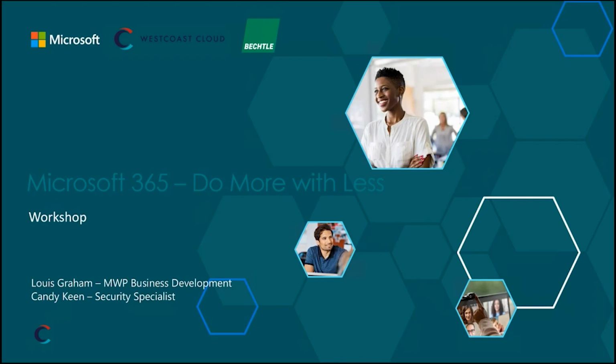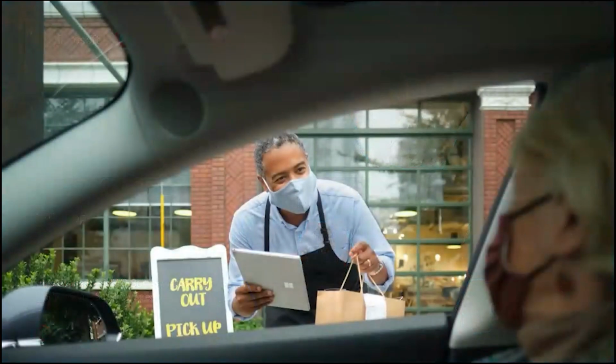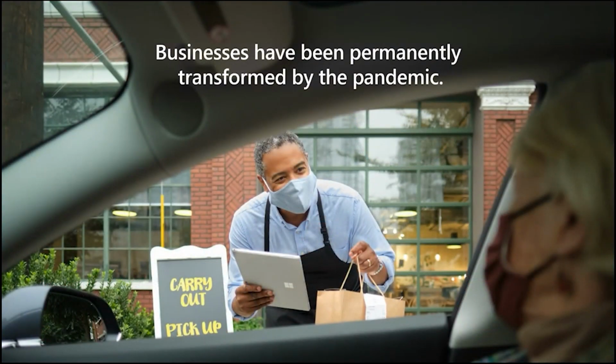So getting into it, we know that SMBs are the backbone of our economy. They're what keep us running, and they're the reason so many communities thrive. When the pandemic hit, businesses all over the world had to scramble and adapt. Many small and medium-sized businesses struggled with these changes and didn't know if they'd be able to make it through. Maybe some of you in this workshop experienced these struggles.